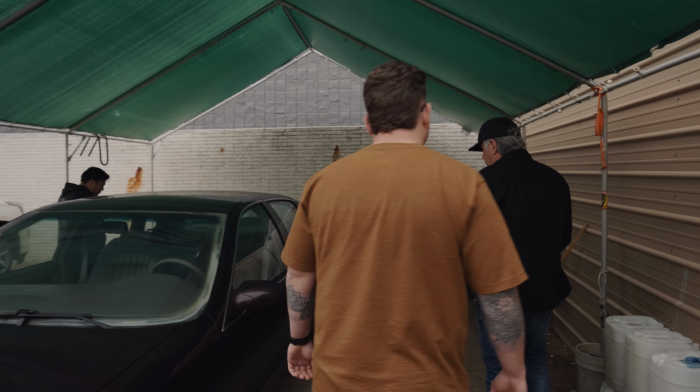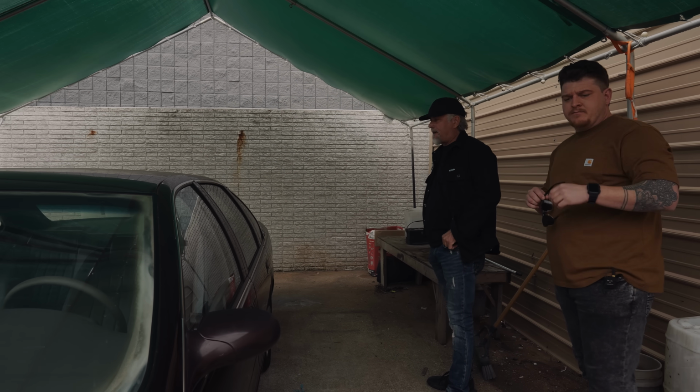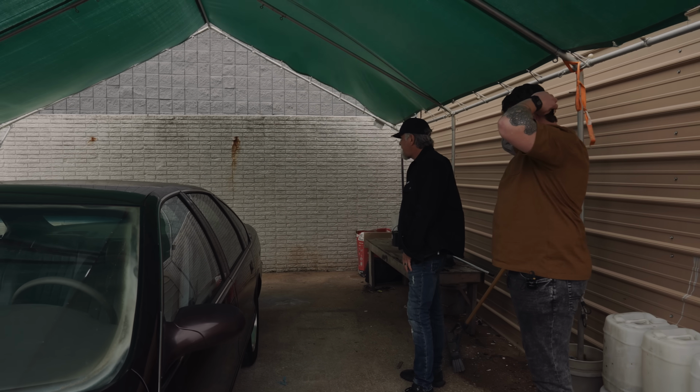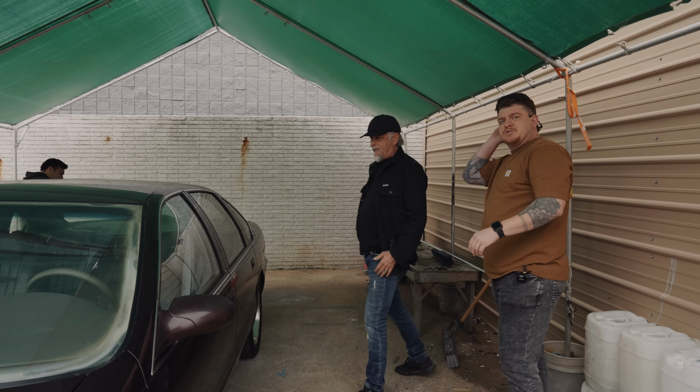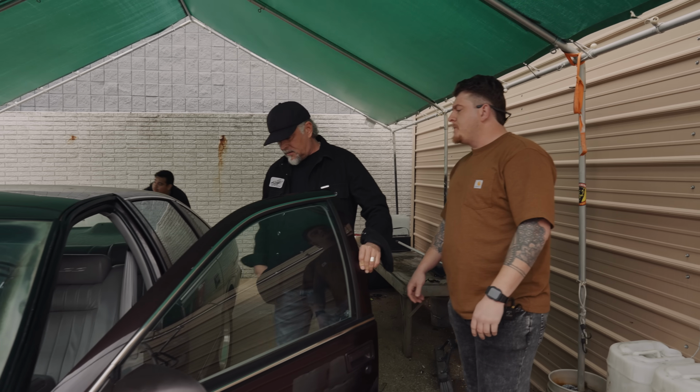So it doesn't have the original tires. No, these are Nitto Z-rated brand new tires. He did drive it. He drove it to church, quarter mile and back every day.